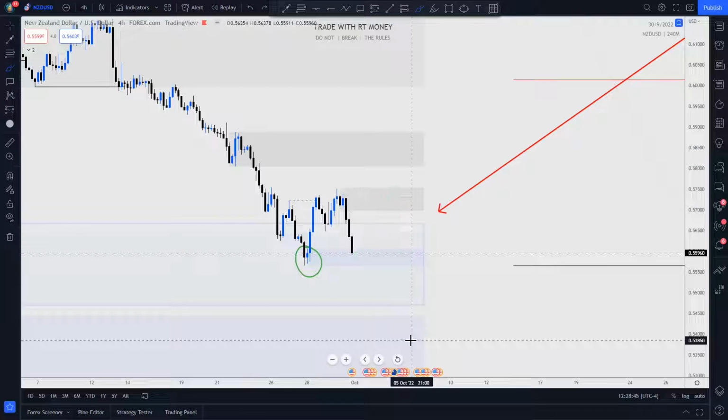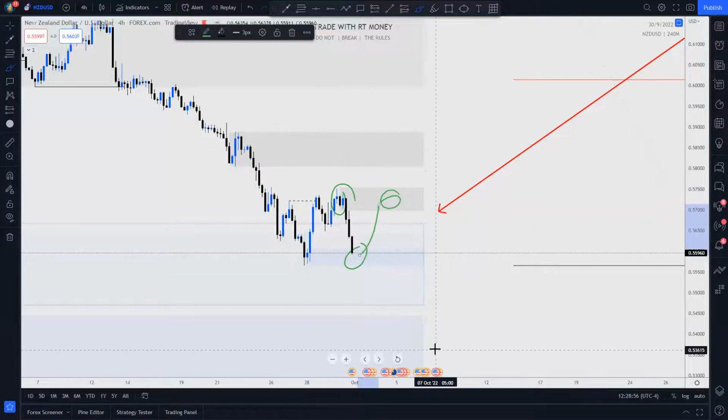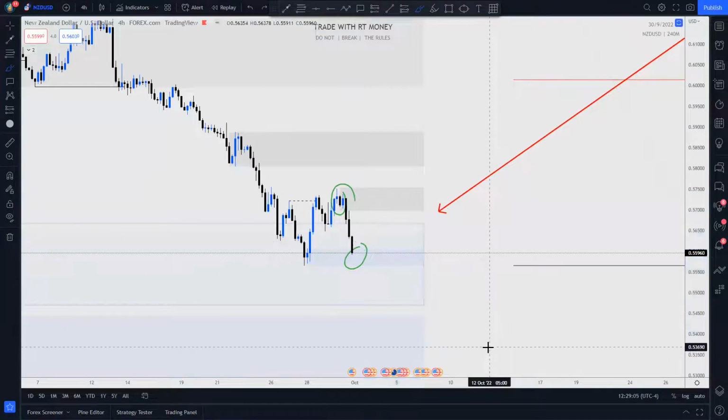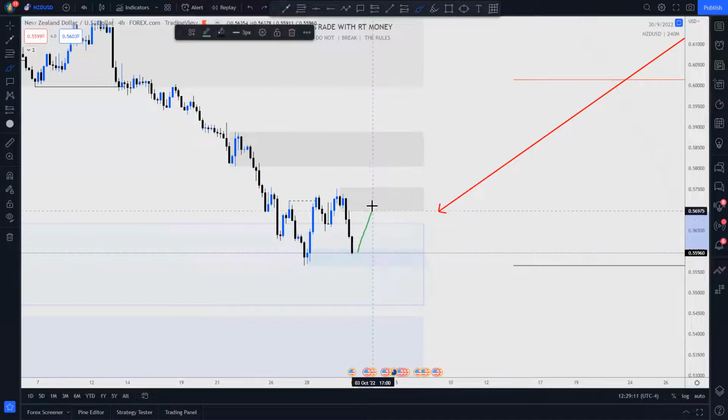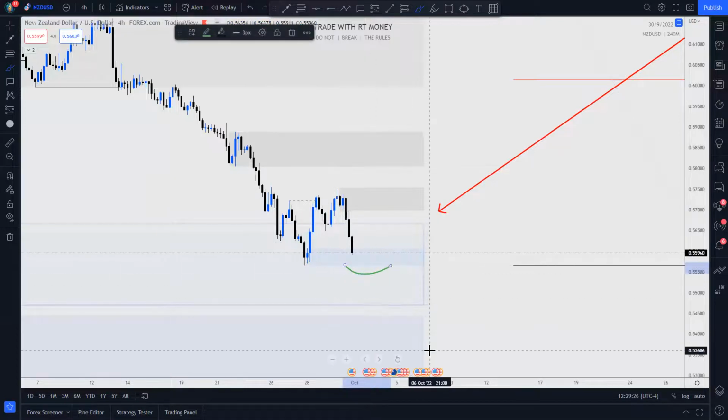Does that make sense? From a swing perspective, I don't want to take a long from here into this. My limit would be here for an intraday trade. I don't want to take a long into this because it could get smacked down easy, because this is an unmitigated zone. So put some limits on your expectations. This would also be counter trend, so it's not the highest probability. The highest probability is to go with your trend, which is bearish, and that's what I'll be looking for. So let's see what we get here first.